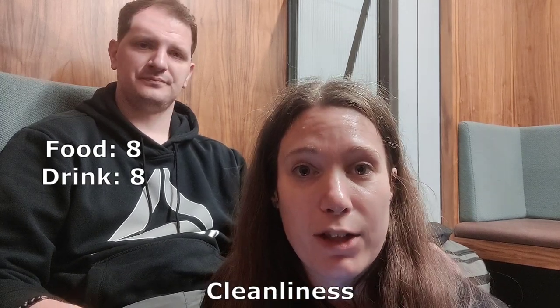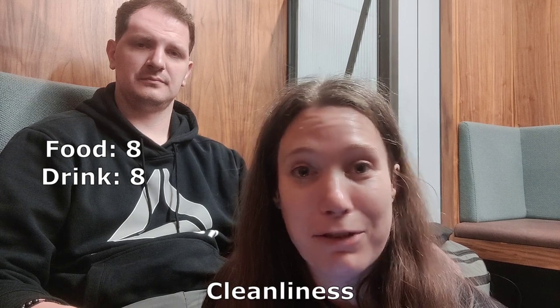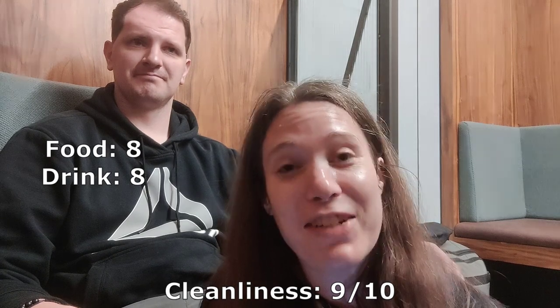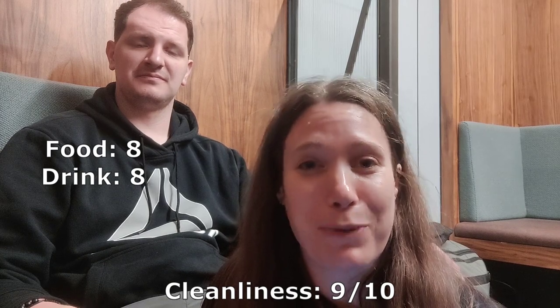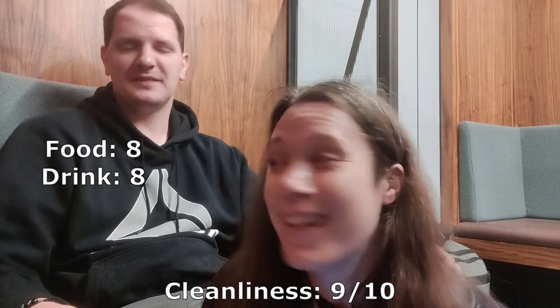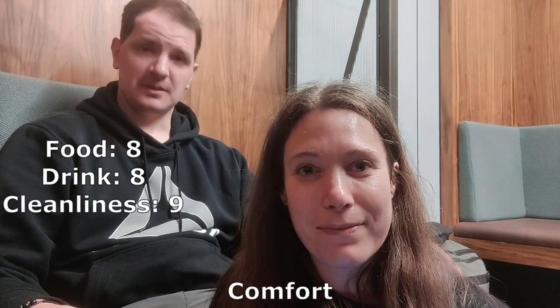Just like with the Toronto Lounge, this Gatwick Aspire South Terminal Lounge was very clean, so 9 out of 10. I don't really know what it's going to take to get a 10 out of 10, but I think 9 out of 10 may be our highest, unless it's absolutely the most exceptional lounge in the world. Like floors you could eat off of or something like that, but we haven't seen that just yet. We'll see. Next one is Comfort.